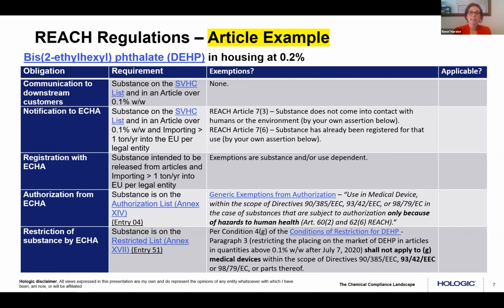So let's walk through an example here quickly. Hypothetically, we have DEHP in the housing of our medical device at 0.2% weight by weight. Let's use this as a checklist and walk through the exercise. Is the substance on the SVHC list and in an article over 0.1% weight by weight? Yes, it is. We checked, DEHP is on that list. It's in the article at 0.2%, and there are no exemptions, so yes, it does apply to us.